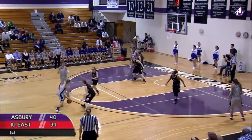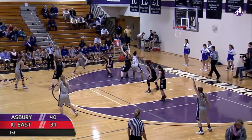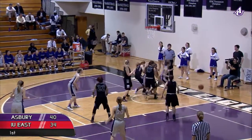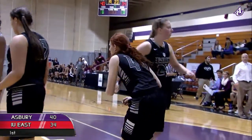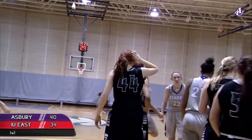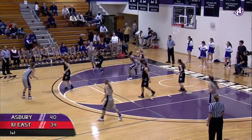And Samantha, we were talking during halftime. The IU East team did a good job of getting back into this game. What do you think they have to do to get the win? I think Asbury is going to have to be a little bit more aggressive with IU East. IU East is a fast-paced team. They are very assertive and aggressive, trying to get that ball and keep them away. And they are a very good defensive team. So Asbury is going to have to pull out some stops in order to stay on top.